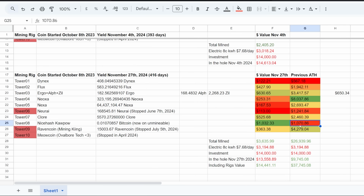Bitcoin, now here's a funny one. If Bitcoin went to all-time high, which I think was almost $100,000 per Bitcoin, that would be worth $1,070. Then Ravencoin, if Ravencoin went to previous all-time high, which I think was like 28 or 27 cents or something, this 15,000 bag of Ravencoin that we have would be worth $42.79. So really funny to think about.